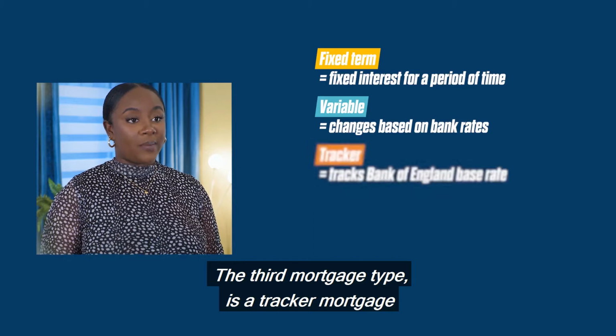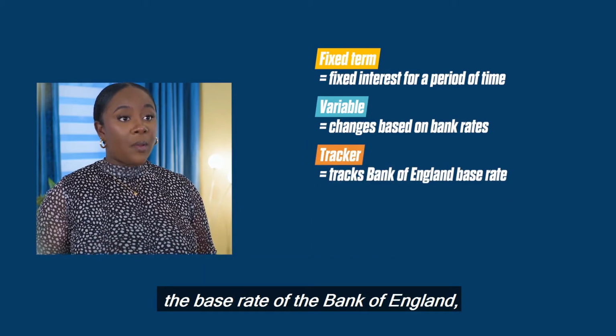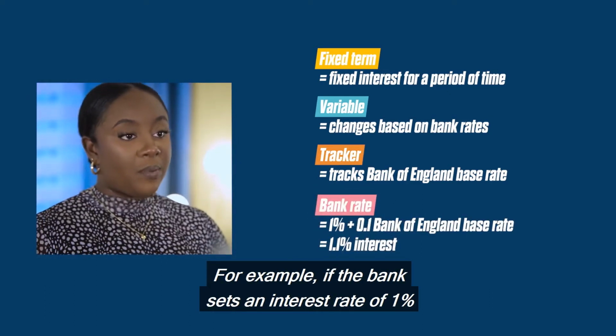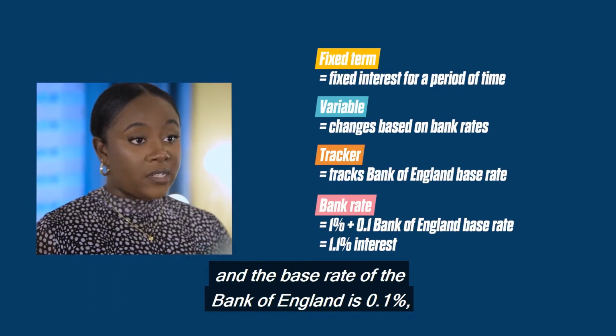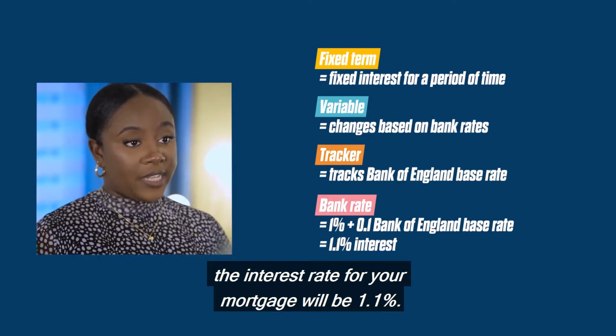The third mortgage type is a tracker mortgage. And this is the mortgage that tracks the base rate of the Bank of England, plus an interest rate that the bank may also set. For example, if the bank sets an interest rate of 1% and the base rate of the Bank of England is 0.1%, the interest rate for your mortgage will be 1.1%.